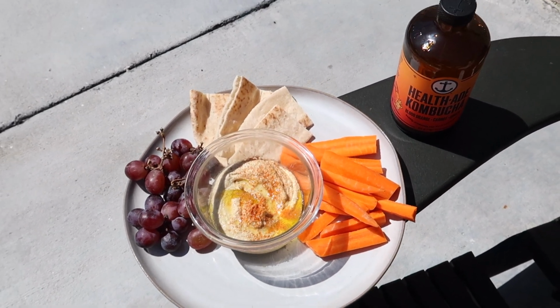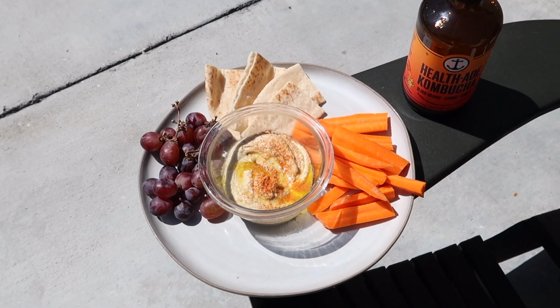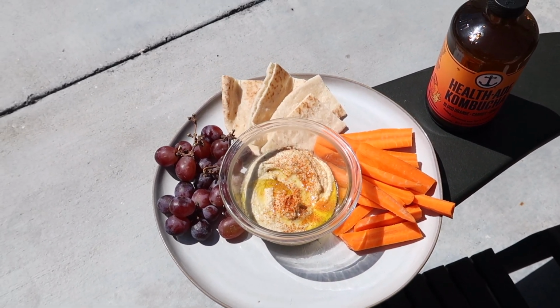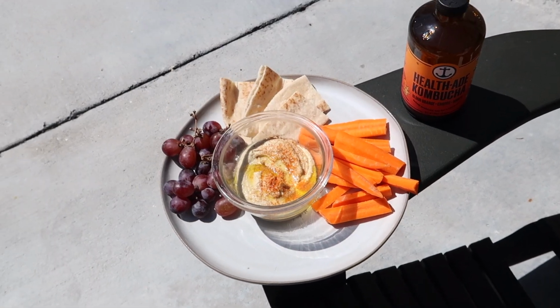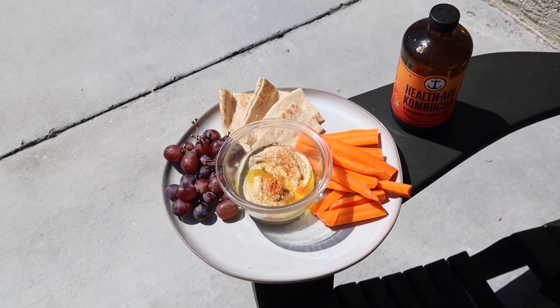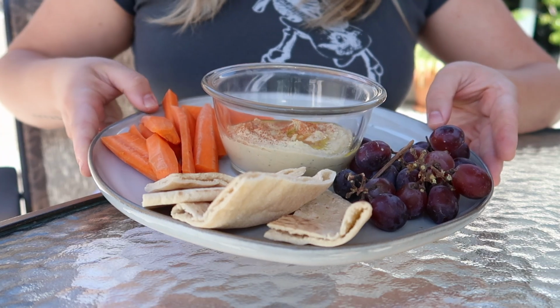I love doing little snacky plates like this because, I don't know why I'm saying snacky plates. Anyways, snack plates, because you get kind of all of the flavors that maybe you're craving. You get a little sweet, you get salty. It's like the way we used to eat as kids, you know, like every major food group, every little craving on one plate. Snack plate, snacky plate, whatever you want to say. Bon appetit.